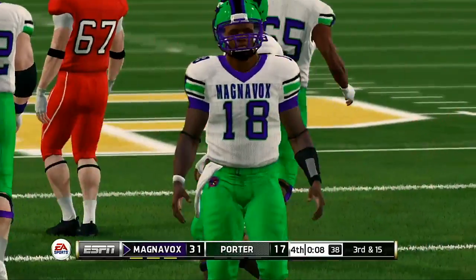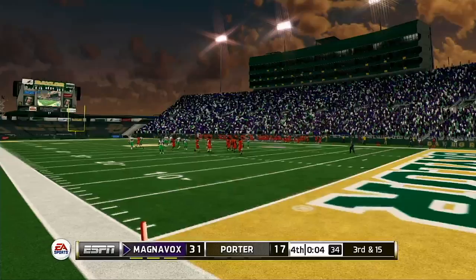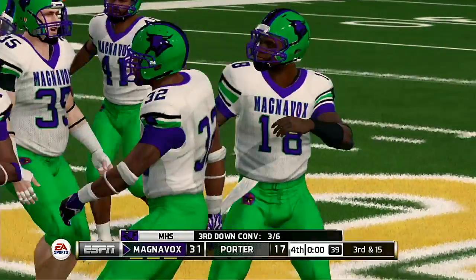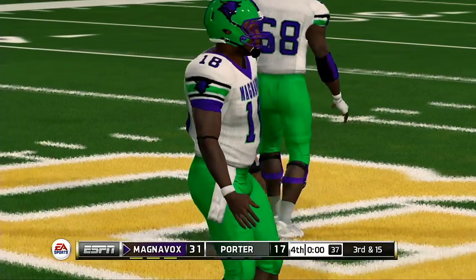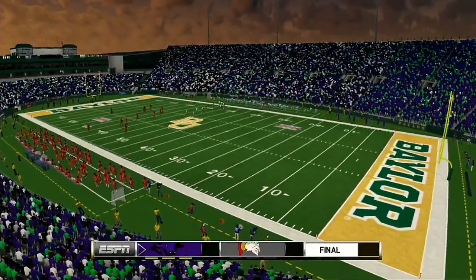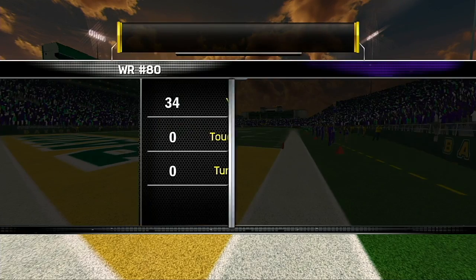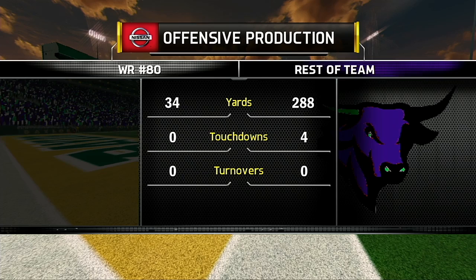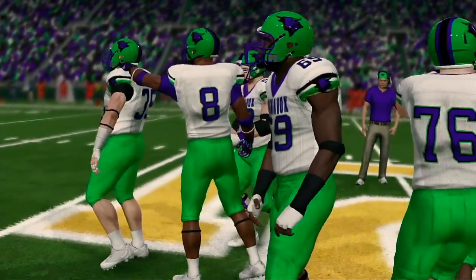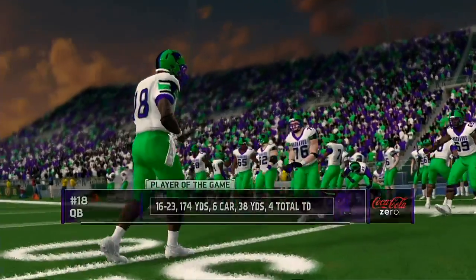Quarterback takes a knee. That's going to do it for this one. Our final score, 31-17.